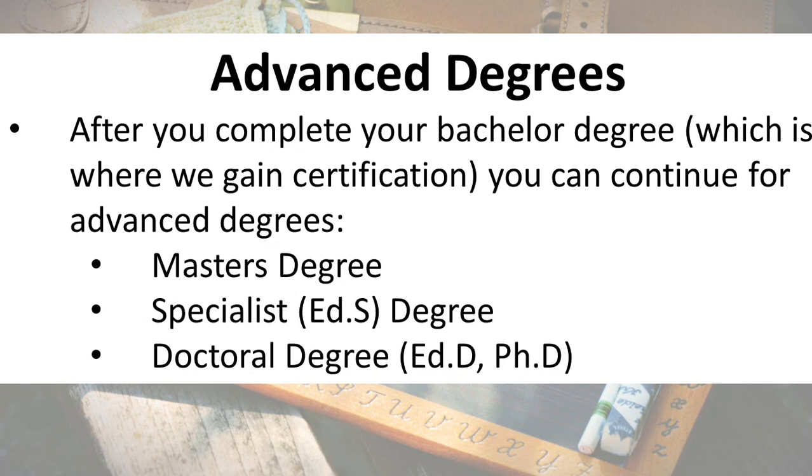Now, after you get your bachelor's degree, you can often continue on. A lot of times people become teachers and then continue with their education after the fact. After you complete your bachelor's degree, which is where you gain that initial certification, you can continue to get advanced degrees. After a bachelor's degree, you could get a master's degree. After that, you could get a specialist degree, also known as an EDS.